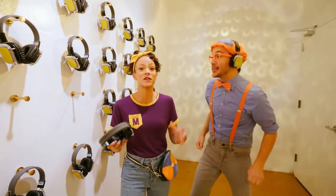I found some stickers. Look. Wow. Cool. It says, Spoke Bicycle Cafe. That's where we're at. You want one? Sure. Here you go. Oh, check it out. Hey, that gives me a great idea, Blippi. What?